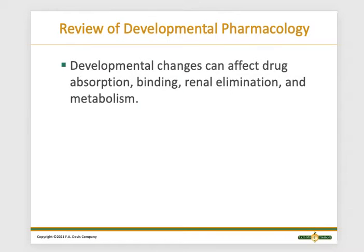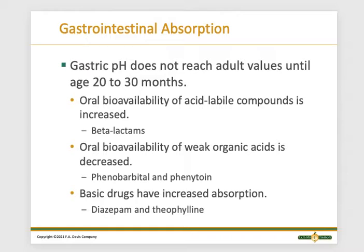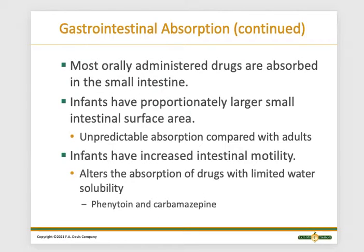And so, keep going. So, how is it, some of the differences? So, GI absorption, gastric pH does not reach adult values until 20 to 30 months. So, oral bioavailability of acid labile compounds is increased, like your beta-lactams. So you're going to want to dose based on body weight, not just based on the number of milligrams for a certain infection. You can see that pH values change, which can affect how drugs are absorbed.